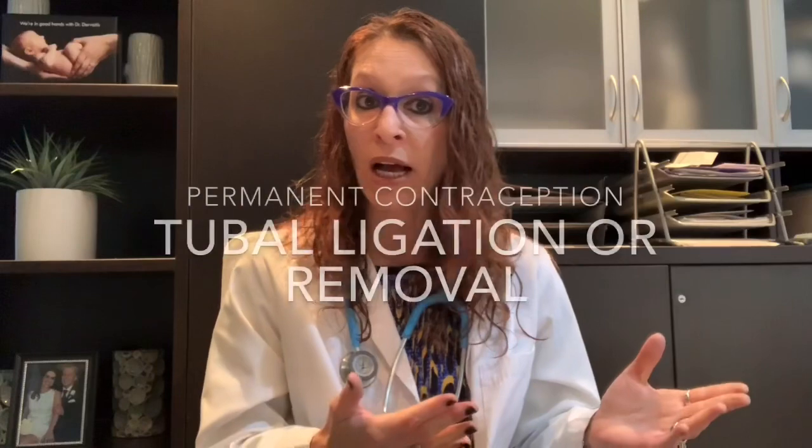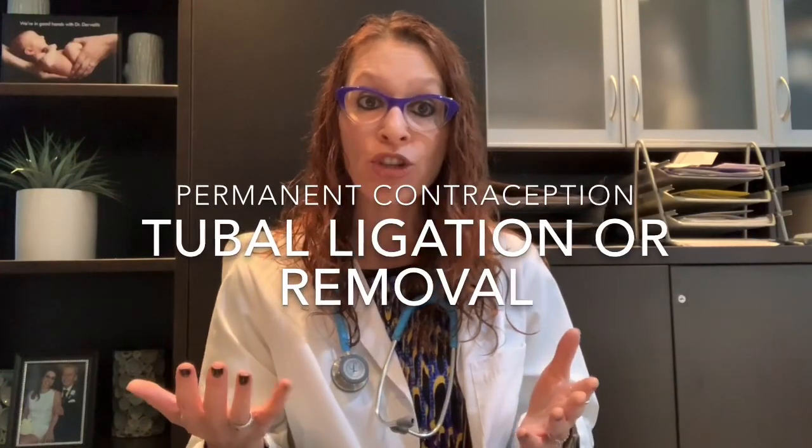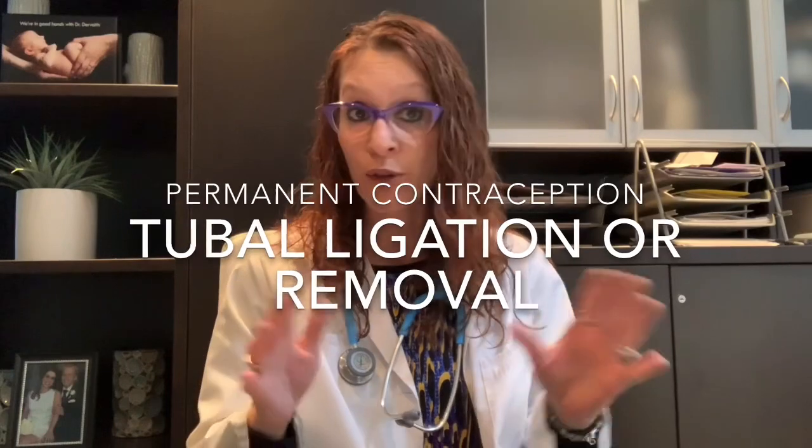In some patients who are 100% definitive that they are not interested in any future pregnancies, they may elect to have a tubal ligation or removal of the fallopian tubes. There are different ways of tackling that procedure, which I won't get into here, but they may elect to have some sort of tubal occlusion or removal procedure as a permanent form of contraception. But again, that's a 100% permanent situation, so that patient has to be 100% definitive that under no circumstances would they be interested in future pregnancies.